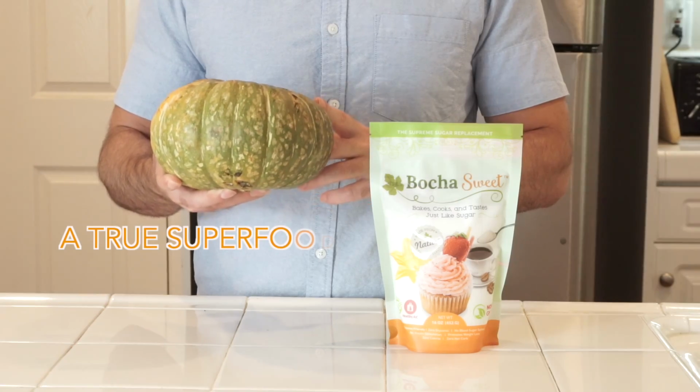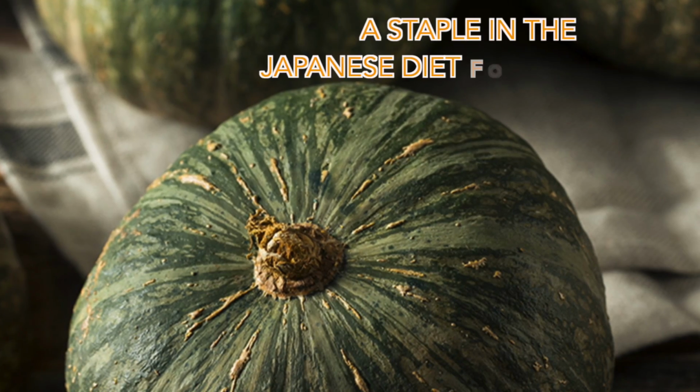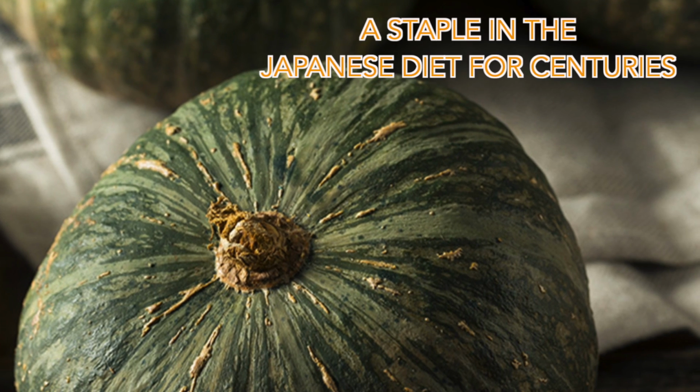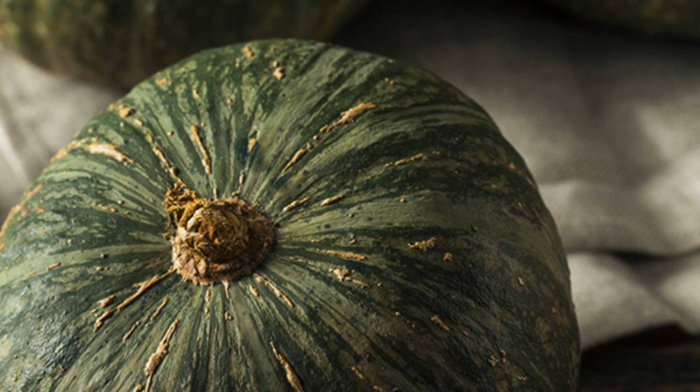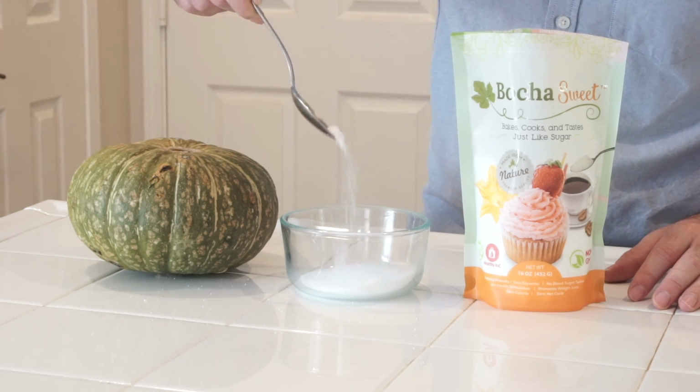BochaSweet comes from a cultivated crop, the kabocha pumpkin, a true superfood. The kabocha pumpkin has been consumed as a staple in the Japanese diet for centuries. It's no wonder something that tastes so good can be extracted into a 0-calorie and 0-glycemic sugar replacement.